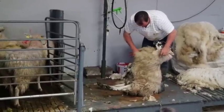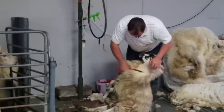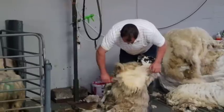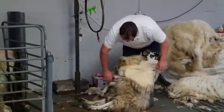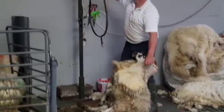The baby lamb would have been born in March or April. And John will show you first a little how we did the work using a hand shears. All the work on the farm before we got electricity was done up until 1977 using hand shears. And using hand shears you could shear 40, 50 sheep a day. With the electric, John could shear a couple of hundred sheep a day.